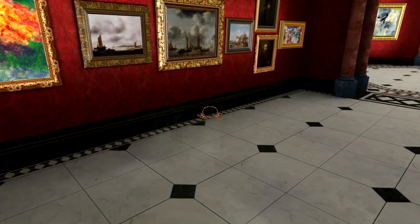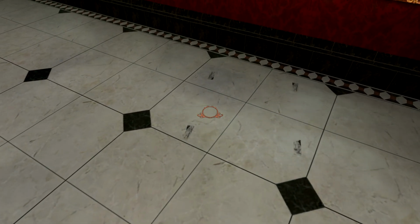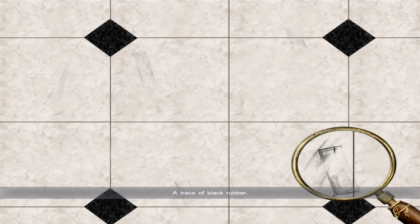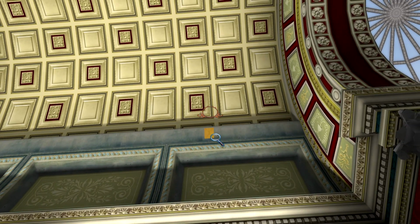So we are looking for the Battle of... What was it called? The Battle of something? There is something here. Need to do this. A trace of black rubber. Interesting. Then we look up. What's that?